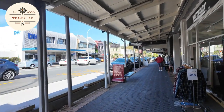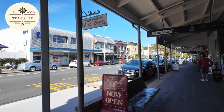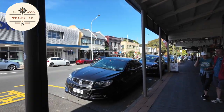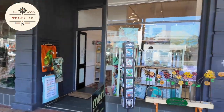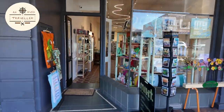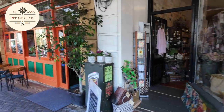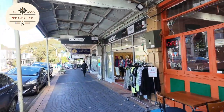So one of the nice cafes in New Zealand is called Sierra Cafe. That one you will find them. It's a chain, and you got Columbus as well. You can see here the shops, art and craft. Lots and lots and lots of cafes and restaurants.